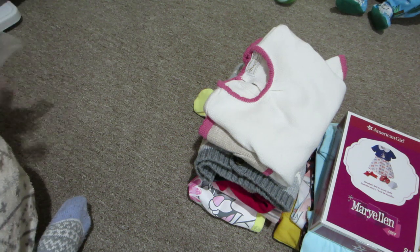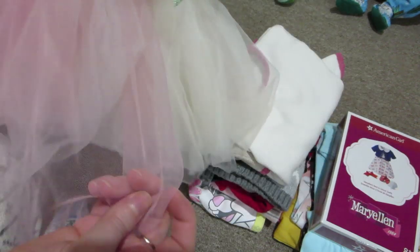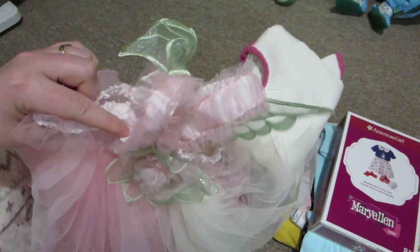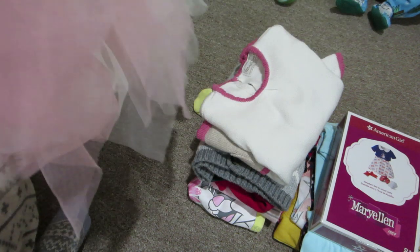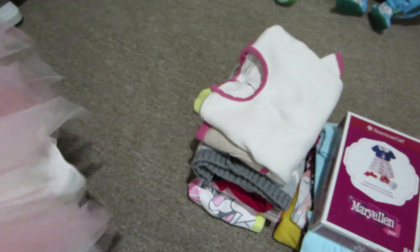And then she had this adorable thing for Halloween. It is a fairy princess dress. So it's got this beautiful tulle skirt with pink and white and cream colors. And it has little wings on the back in green. And then it has a green flower with pink in the middle. And I think that's so cute. Now it is spaghetti straps, so obviously the baby will have to have a onesie underneath, but that's okay. I forget what size it is. Let's see, it says 3 to 6, so I guess this will be Maisie's costume for Halloween. I think she's gonna look adorable in that.